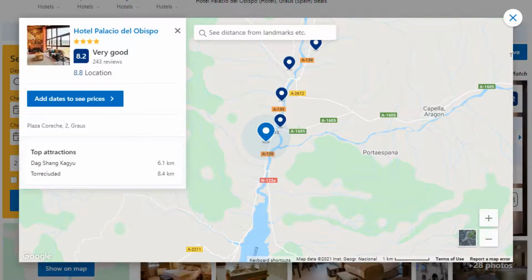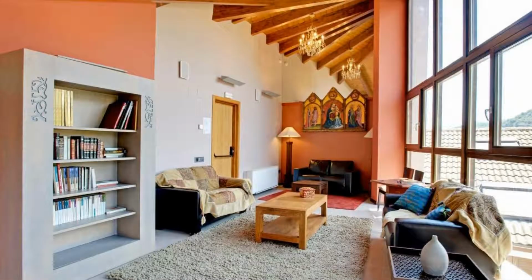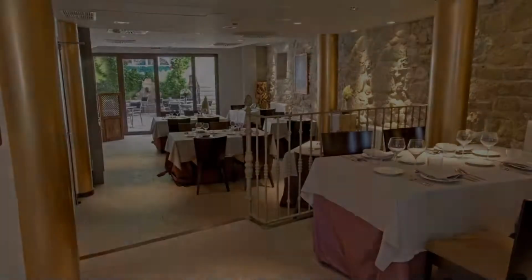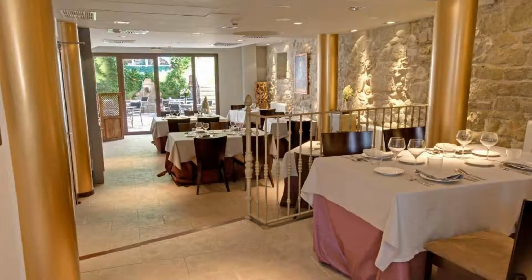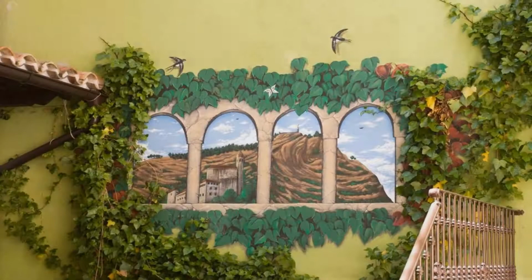Number 7. It's a 4-star hotel. The location of this hotel is good and the guests love walking around the neighborhood. Check-in time is 2 p.m. and check-out time is 12 p.m. Guests are required to show a photo ID and credit card at check-in. Pets are not allowed in this hotel.